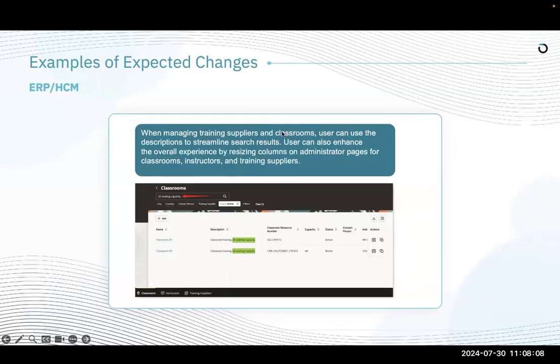Under HCM, again, a suggested feature. It's a cool feature. When you're managing your training suppliers and you search, there's a good streamlined search result coming up now. Look at the search here. It's 20 seating capacity, and everything related to 20 seating capacity from a classroom perspective immediately pops up. So the overall experience is enhanced with a cool, intuitive search feature, and that's what it is.